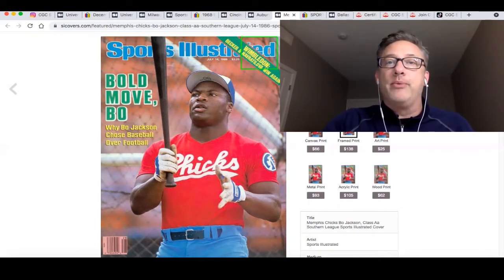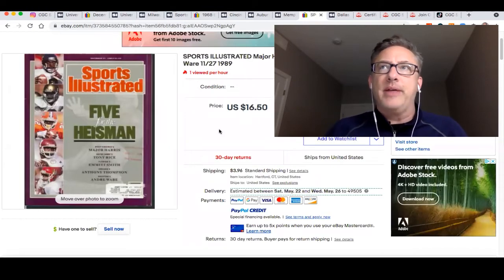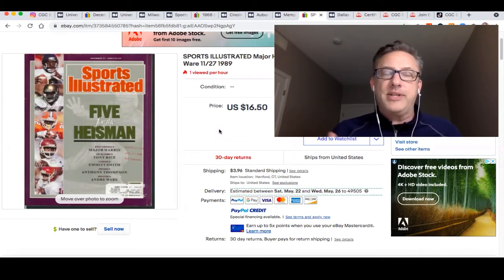So, one more example here that I want to show you. And this is Emmitt Smith. Obviously I automatically see a lot of similarities. This is Emmitt Smith's first Sports Illustrated cover from November 1989. Again, very similar to the Bo Jackson cover in a lot of ways. This is all talking about the Heisman and who might win the Heisman this year.